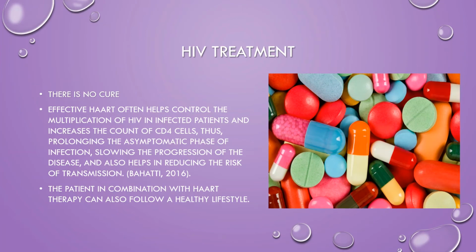This therapy is a combination of multiple effective antiretroviral therapies. Effective HAART often helps control the multiplication of HIV in infected patients and increases the amount of CD4 cells still working. Thus, it prolongs the asymptomatic phase of the infection. This slows the progression of the disease and also helps reduce the risk of transmission. And this was stated by Bahati in 2016.